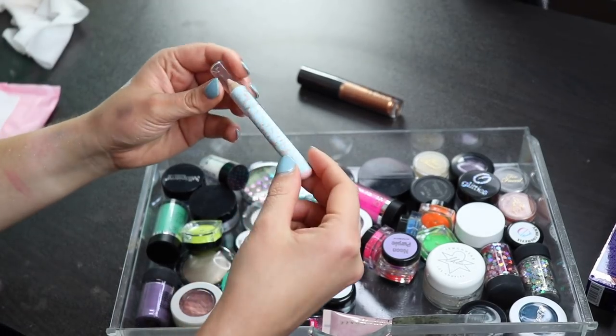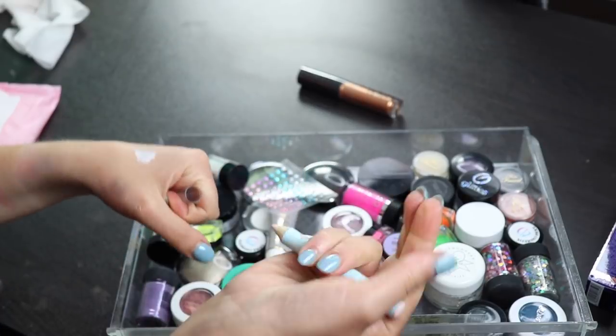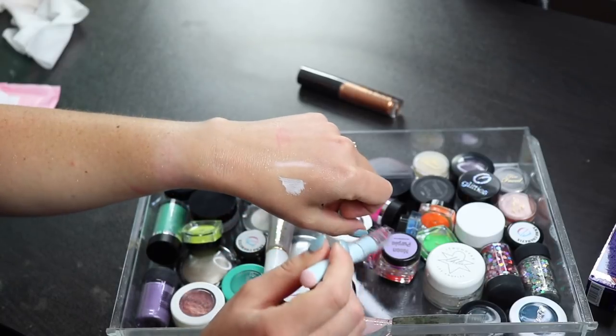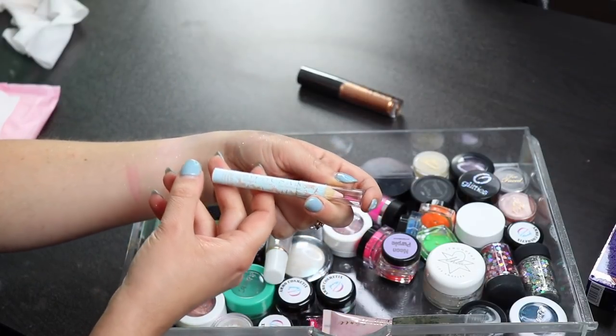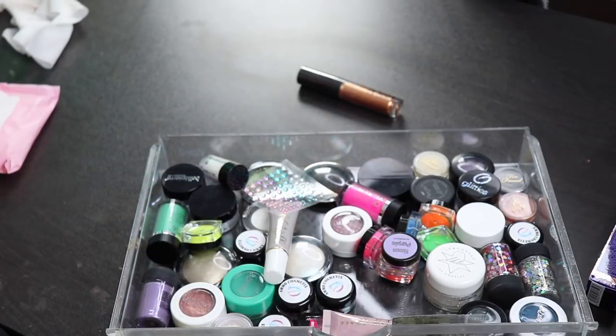This is a pen that I got. I think this is like a brow highlight or something, so we're just getting into very random stuff right now, but this is not something that I would ever use. I never carve off my brows or highlight my brow bone, so I will be giving this to someone else because I feel like it's probably a pretty good product. I don't really know because like I said, I never use anything like this. So maybe someone else will get some use out of this, hopefully.